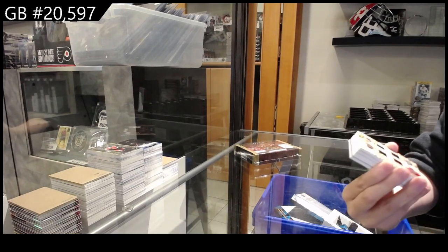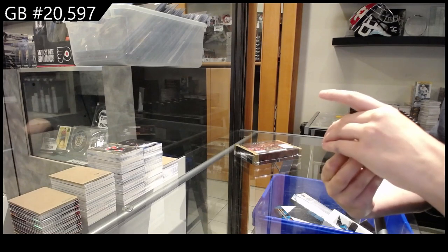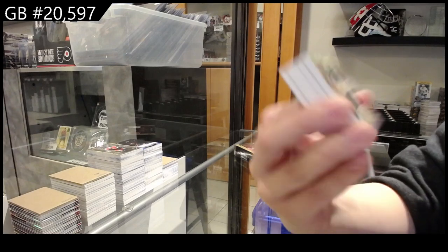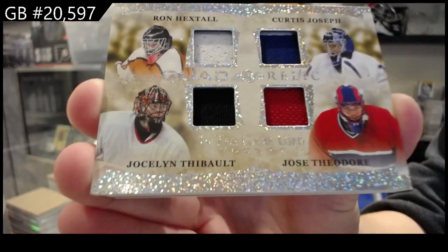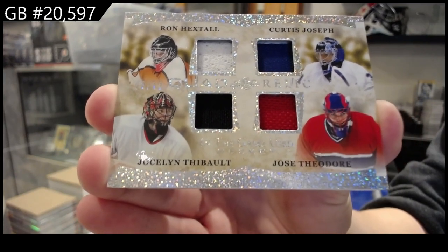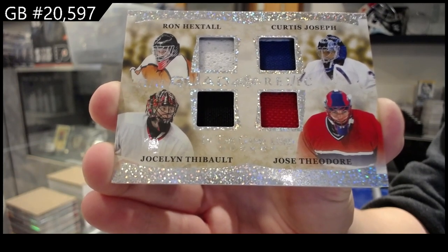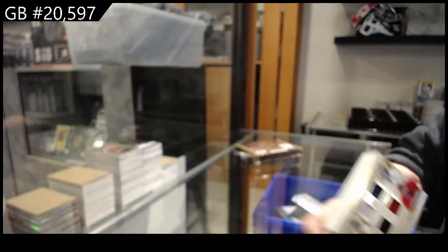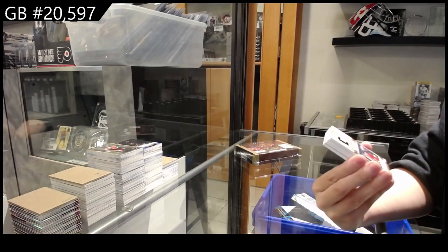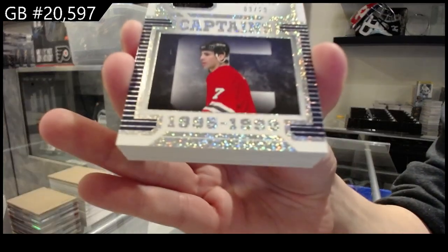Card number two is for HabsFan667, a quad relic numbered to 12 of Hextall, Joseph, Thibodeau, and Theodore. Thibodeau, not Thibodeau, just made up a name. Card number two for HabsFan667, Hextall, Joseph, Thibodeau, and Theodore. And HabsFan667 also has card number three, which is a captain's patch numbered to 20 of Chris Chelios.